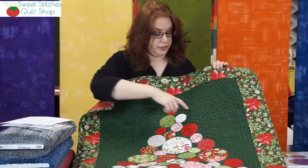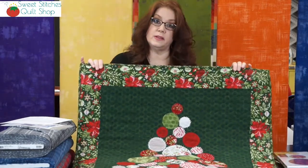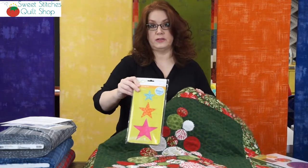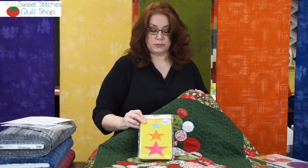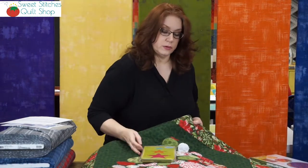And then I free motion quilted the background. You'll have to come into the shop and see this one for yourself. I was thinking as I was getting the die off the rack that this could be just as cute done in all the 3 different size star die too, which has 2-inch, 3-inch, and 4-inch stars in it. That could be just as cute as a Christmas quilt.